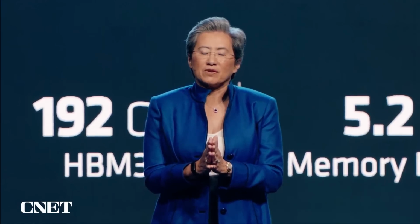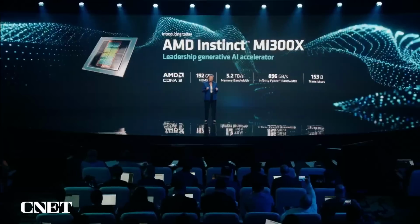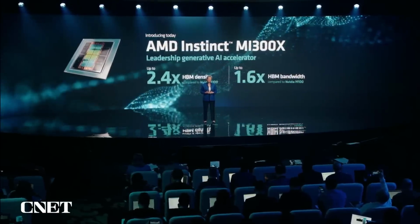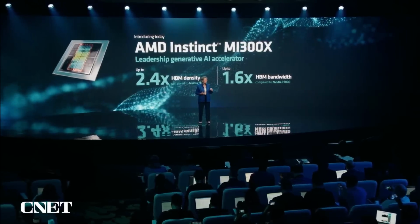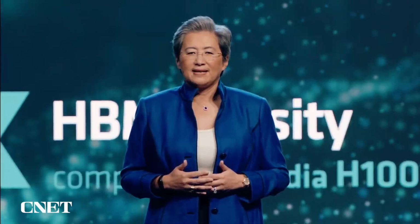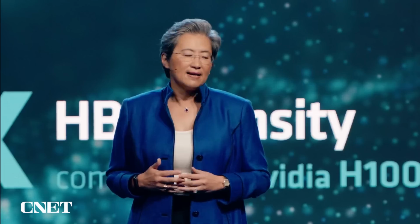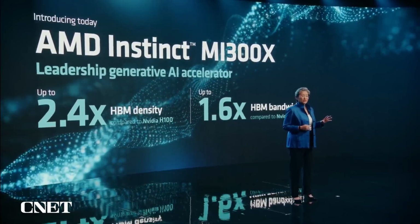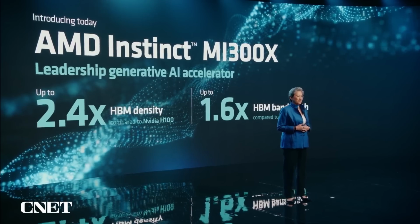So look, when you look at the world, there are many things that you need. You need great compute engines, but you also need a lot of memory for everything that's going on. So when you compare MI300X to the competition, MI300X offers 2.4 times more memory and 1.6 times more memory bandwidth. And with all of that additional memory capacity, we actually have an advantage for large language models because we can run larger models directly in memory. And what that does is, for the largest models, it actually reduces the number of GPUs you need, significantly speeding up the performance, especially for inference, as well as reducing total cost of ownership.